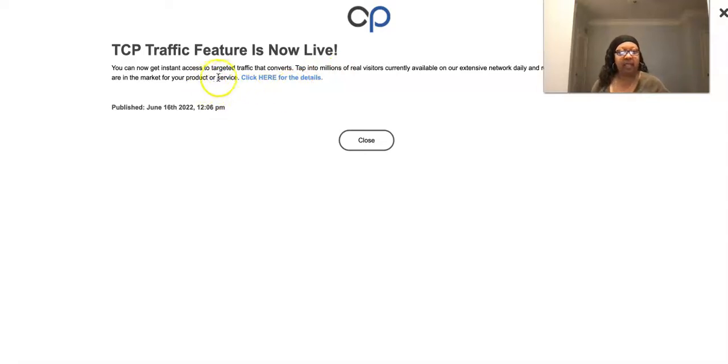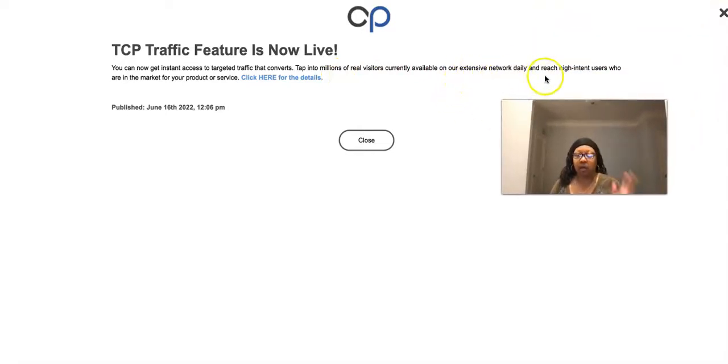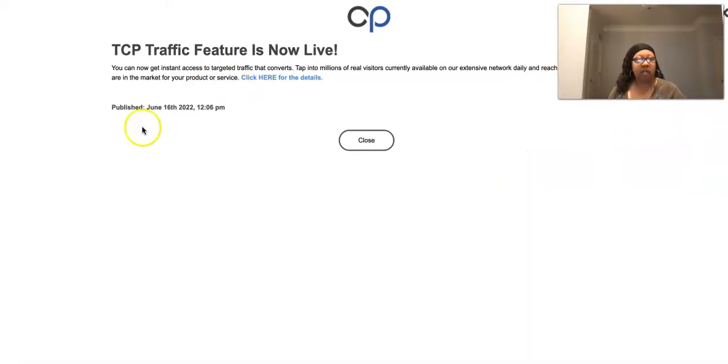You can now get instant access to targeted traffic that converts. Tap into millions of real visitors currently available on our extensive network daily and reach high intent users who are in the market for your product and services. This just got started June 16th. So let's go check it out.